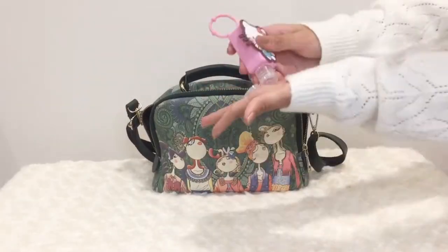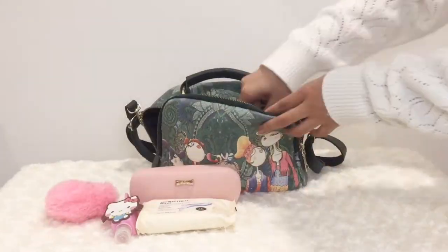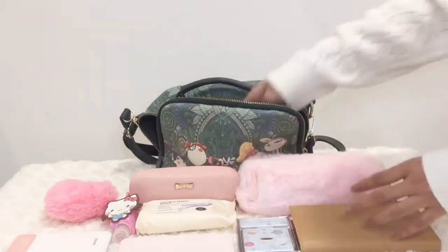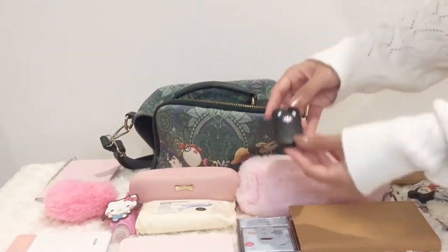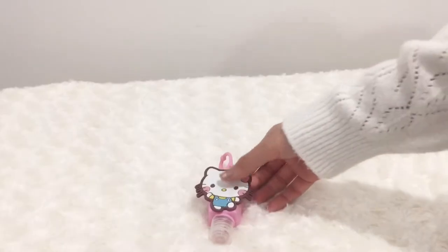I like this bag so much because even though it's small, it can fit all the essential things I need when going out. I purchased it from Shopee, and I'm very happy because the quality is really good. The graffiti design is the cutest thing about this bag. So let's start. What's in my bag?